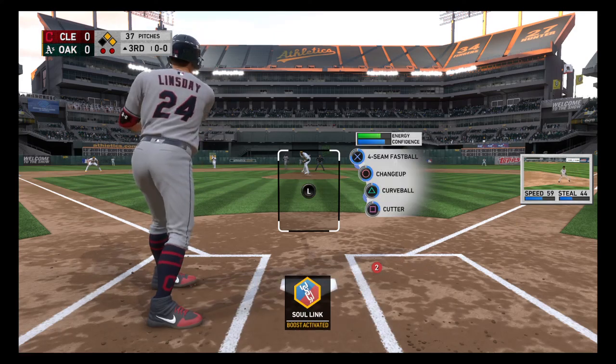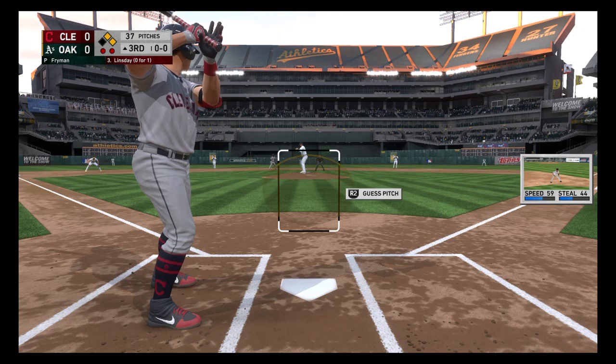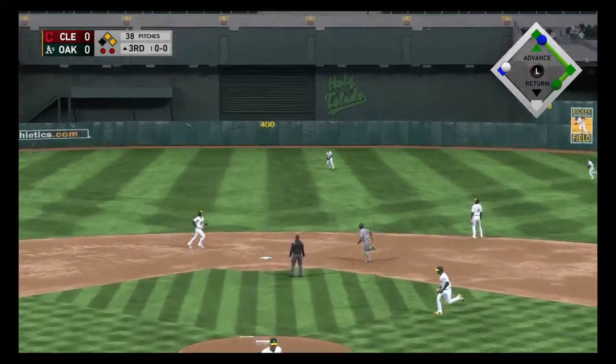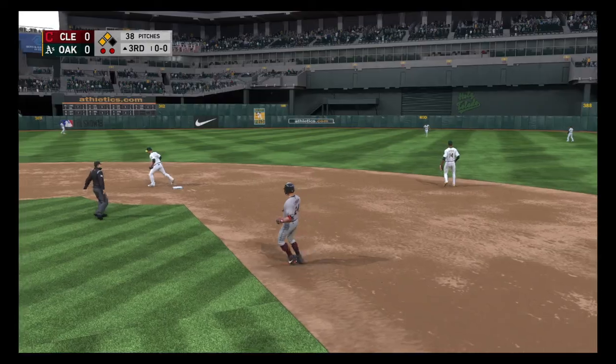Into the box now, Jamie Lynn. Two on, two out for him here in the third. First delivery to him on the way. High in the air out to center field. Of course. And the two-out threat will not come to pass as the inning is over.